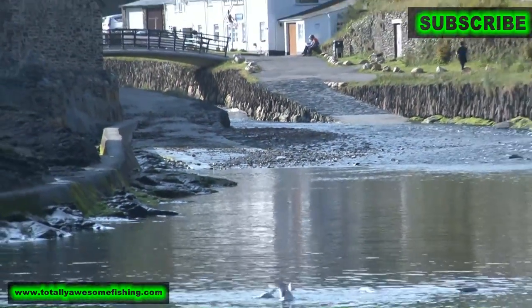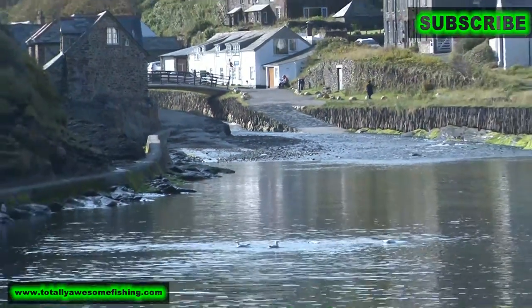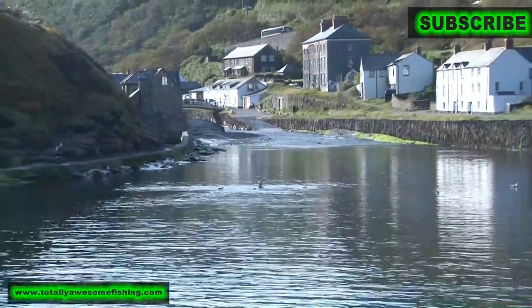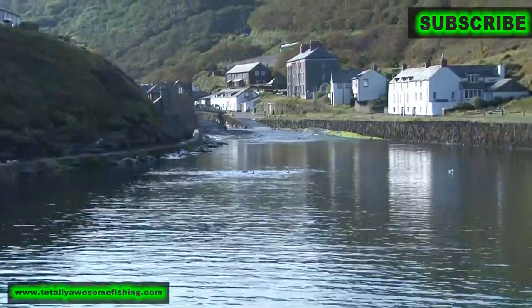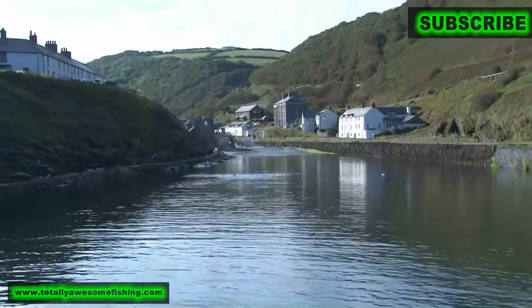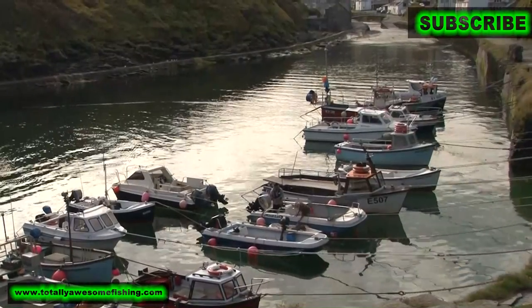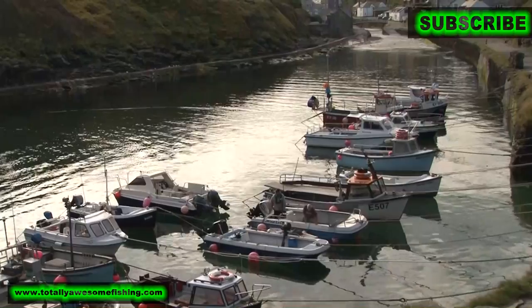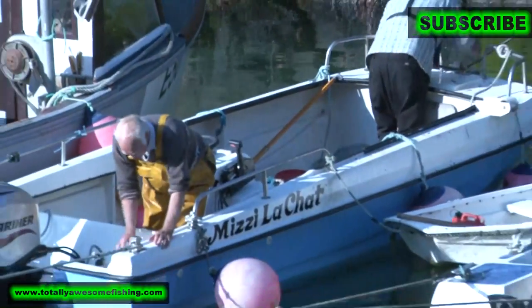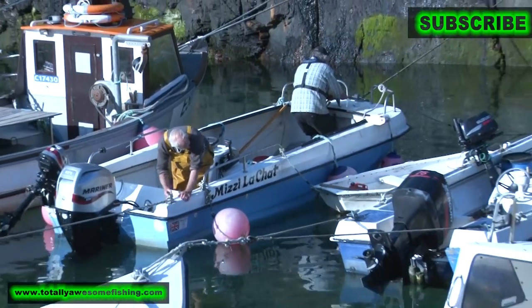The tiny antiquated slipway in North Cornwall's Boscastle Harbour might not look much, but it's the key to the door of some fantastic predator fishing. This miniature harbour offers shelter to a cluster of small private and commercial fishing boats. They return with crab, lobster and fresh fish whenever they get the chance to go to sea.